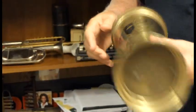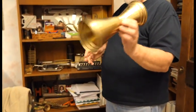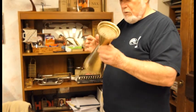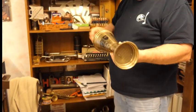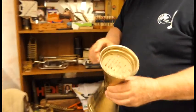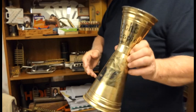This is old. This is from Koch also. It's a windspiel, they call it. You put this on your house. It has harmonica reeds in it. As this would turn and the wind blows, the wind would go in. Well, let me look at it real close. That's amazing.